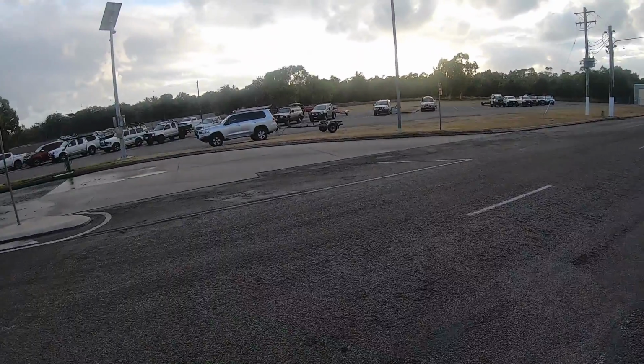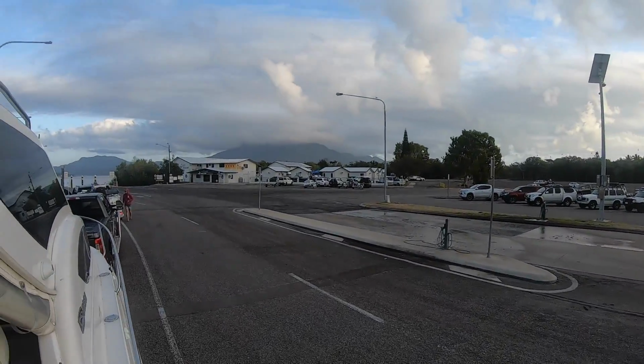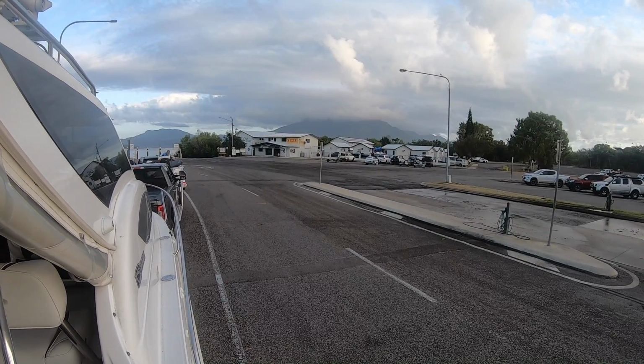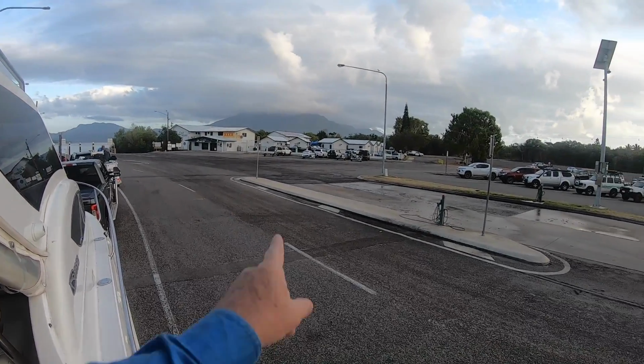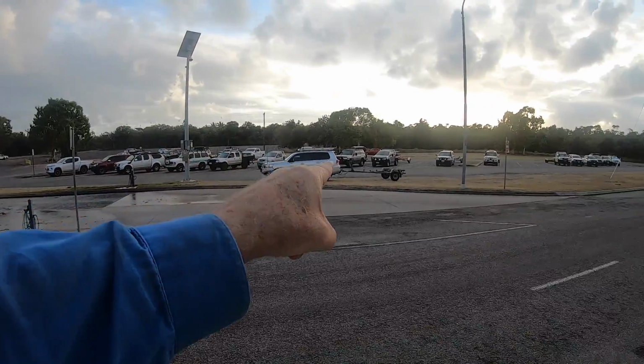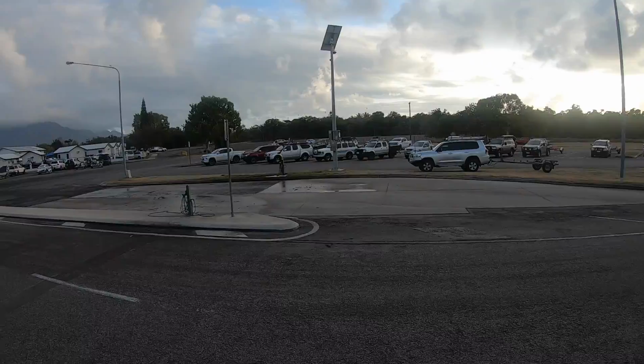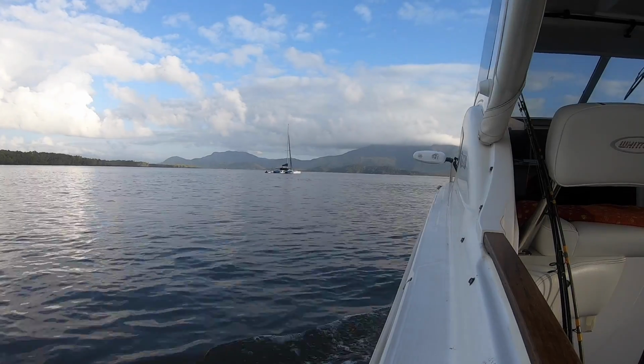And where are we? That lump of dirt out there that you can see, the hills, it's called Hinchinbrook Island. And you can see by all the vehicles out here with boat trailers on it, it's a pretty popular launching spot. We're at Lucinda.